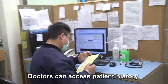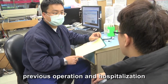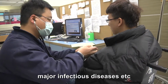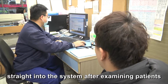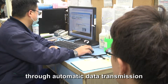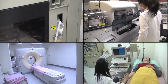Doctors can access patient history from the CPOE homepage, which includes patient illness, history of allergy, previous operation and hospitalization, present medication, special patient notes, major infectious diseases, etc. Doctors can input the medical record straight into the system after examining patients and be able to achieve paperless medical order through automatic data transmission of doctor's orders to pharmacy, clinical laboratory, radiation, physical examination room, etc.